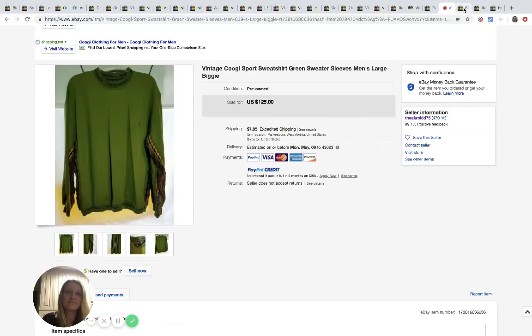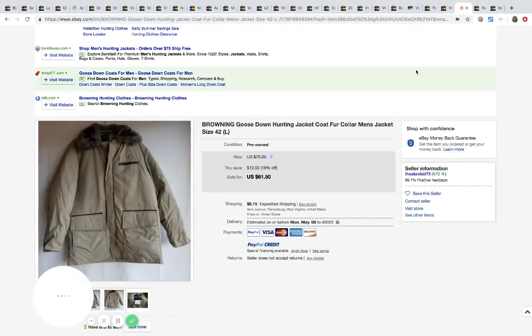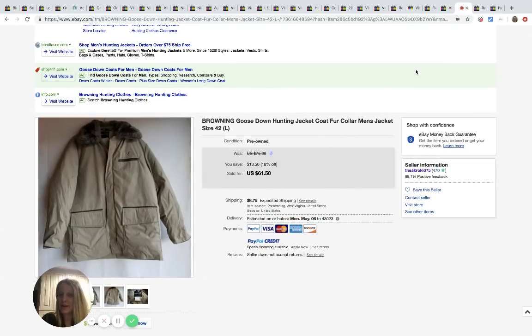That is awesome. The next item is this Browning Goose Down hunting jacket. This was a $5 yard sale find, and he took a buy it now of $61.50. It was on sale.